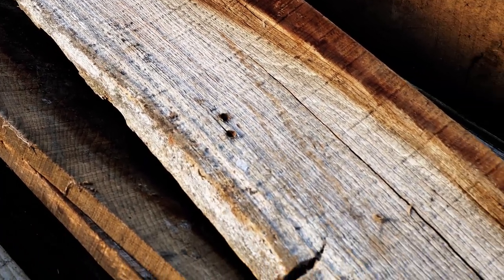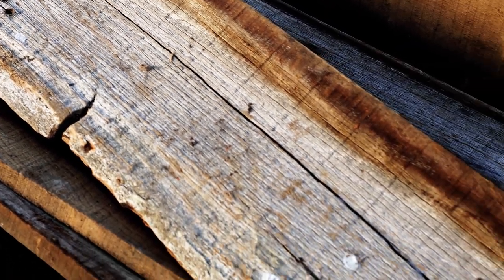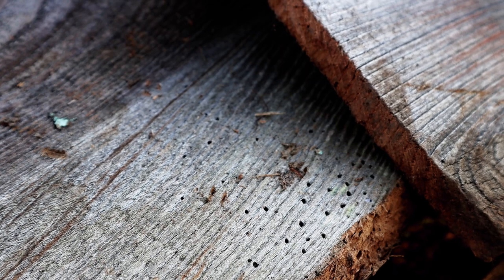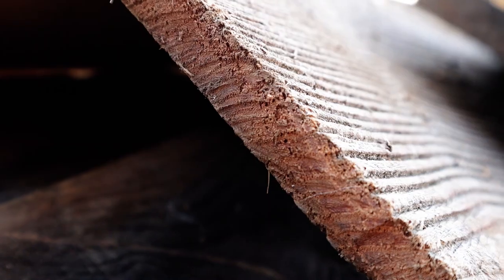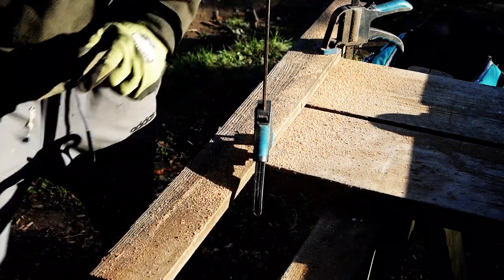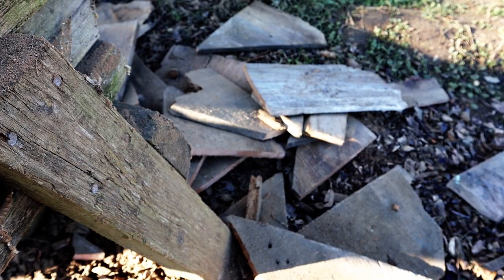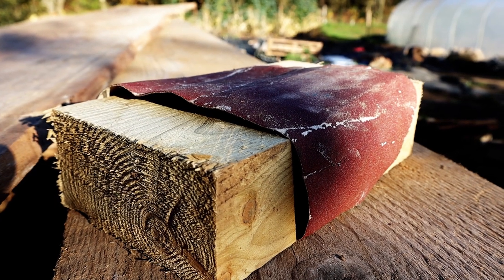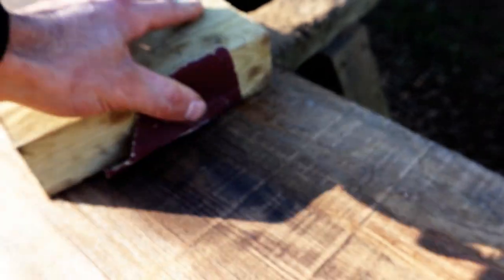I was out and about one day and saw some builders pulling off some cladding from an old building and chucking it straight on the fire. So I pulled up and asked if I could have it. There were some worm-eaten bits and rotten bits, but I cut those off first and then sanded it down, and it's actually come up really nice.